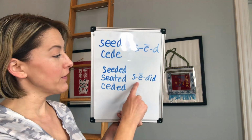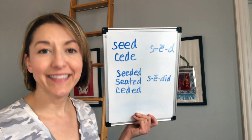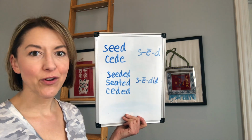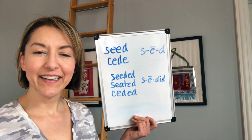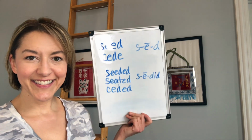So you get to think about saying those words see and then ending with did. Seeded, seated, seeded. So let's try all those words together. Seed, seed, seated, seated, seeded.